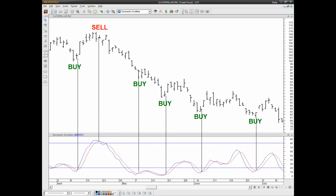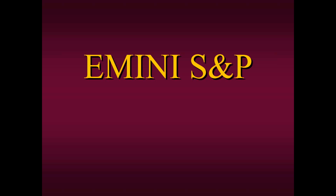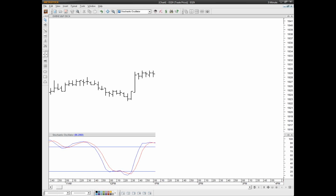This is the way my trading used to be on the floor. I would have 2 or 3 great trades, but then the next trade, I'd give everything back. Now, this also can be transferred over onto intraday trading. Let's look at the E-mini S&P. This is an older chart. It's a 5-minute chart of the E-mini, but we have the same slow stochastic oscillator plotted.